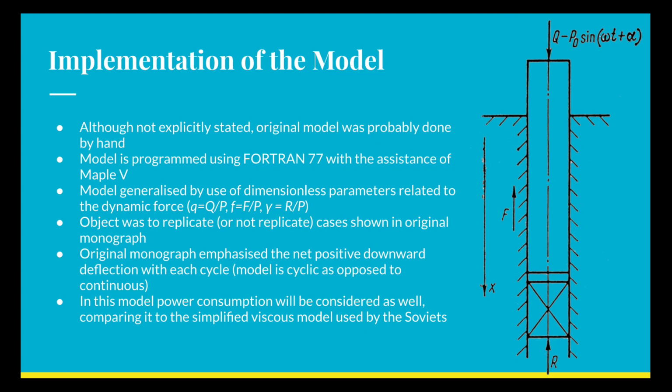The object was to replicate the cases, or not replicate, depending on how the study came out, cases shown in the original monograph. The original monograph emphasized the net positive downward deflection with each cycle. It's a cyclic model. In other words, it analyzes every rotation of the eccentrics as opposed to trying to set up a continuous one. The sinking of vibratory piles looks continuous to the observer, but in fact it is also a cycle by cycle analysis. In this model, power consumption will be considered as well, and we're going to compare it to the simplified viscous model used by the Soviets and many others.